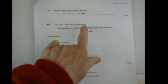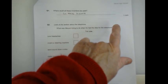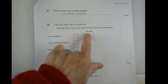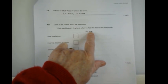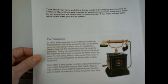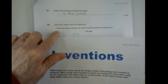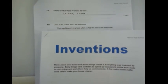Okay, so the next question, question 2, it says, look at the section about the telephone. What was Meucci trying to do when he had the idea for the telephone? And if you notice, underneath it says tick 1, and the 1 is written in bold. So clearly I'm looking for 1 answer. So I'm going to go back to that section in the text, the telephone, and read it through again, because I can't remember, so I understand the question. What was Meucci trying to do when he had the idea of the telephone?